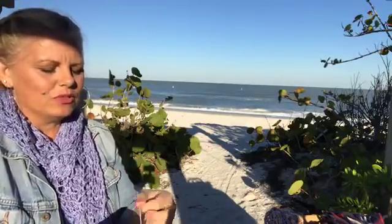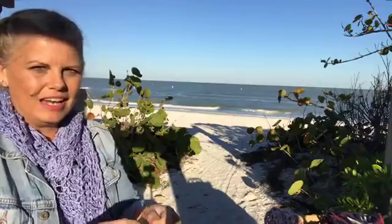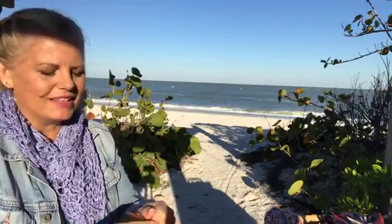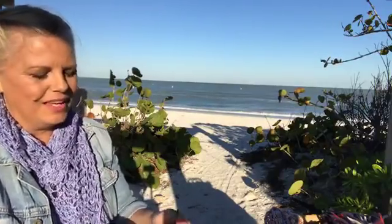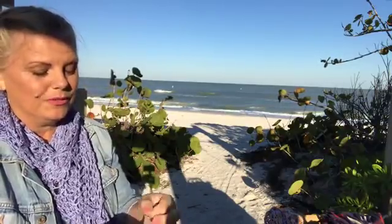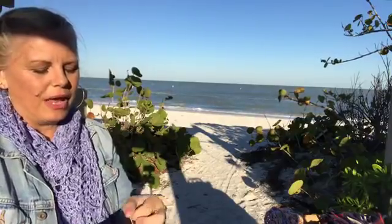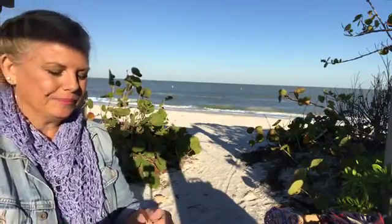So I'm toying around with it, and I have some samples at my house right now, and I just wanted to throw it out there and see if anybody is interested in a sock yarn. I think it would also make beautiful shawls and garments because I think it would block beautifully, and it just has a different texture from the other bamboo and cotton yarns that I have now.